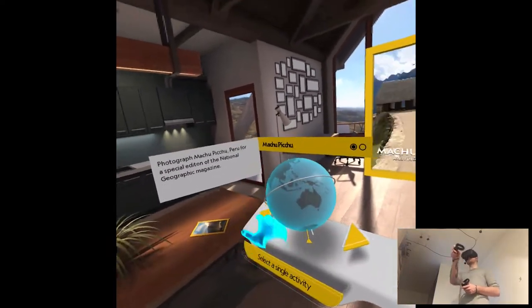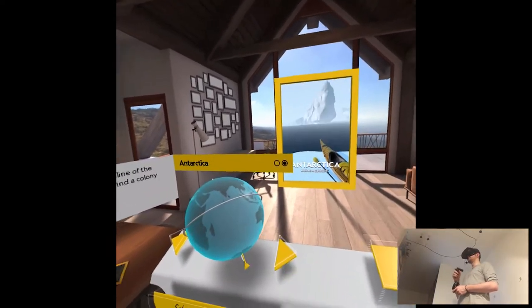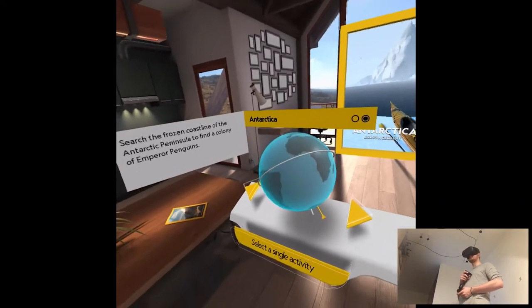There are only two destinations? Machu Picchu and Antarctica? Don't tell me. That's weird.